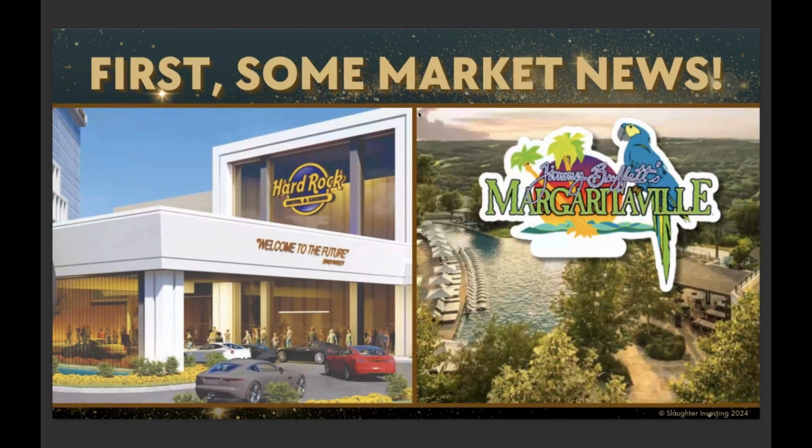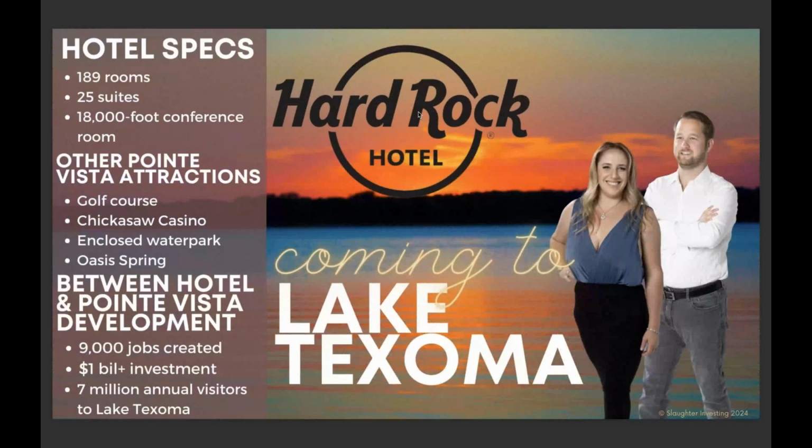Big market news. If you haven't heard yet, Grayson County, my favorite area, got 2 incredible announcements this week that are going to hugely benefit this area, which is no surprise. We said that we were going to start seeing some of these big companies come in and these luxury resorts and luxury things to appeal to the higher job base that's coming in. So no surprise here. The first announcement was the Hard Rock Hotel Resort.